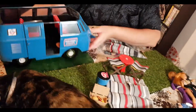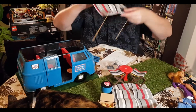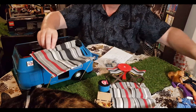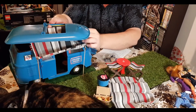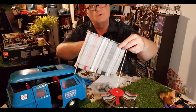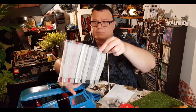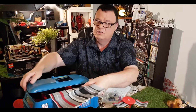Now this, it's not the same, it's very similar, but the one in the picture was plasticky and it had hinges so it could fold up and go in the camper. But I just made this so it could attach like this.